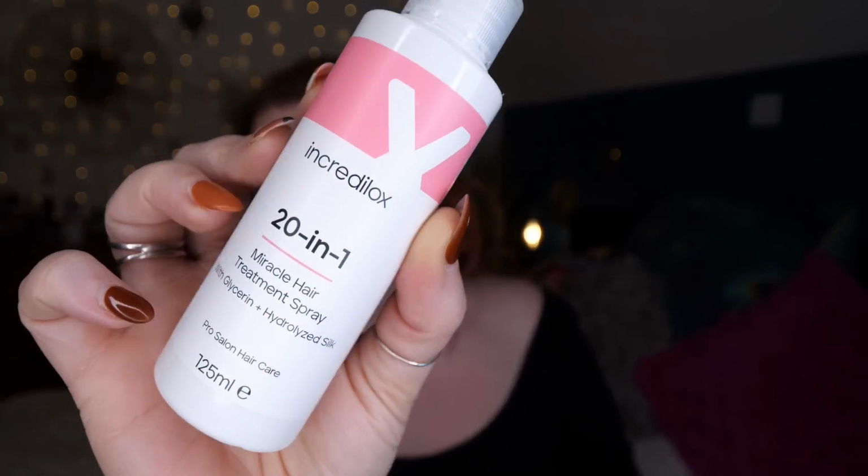We've got Incredilocks. I've never heard of this brand before, never tried anything. It's a 20-in-1 miracle hair treatment spray with glycerin and hydrolyzed silk. It's a pro salon hair care product. There's 125 mils there. This retails at £7.99, and there's loads of stuff that it does, everything you can think of to help your hair. It says here, it's a leave-in conditioning spray that offers 20 amazing benefits for all hair types. Lightweight and non-greasy, this miracle treatment produces healthy, soft, silky hair with added volume and shine.